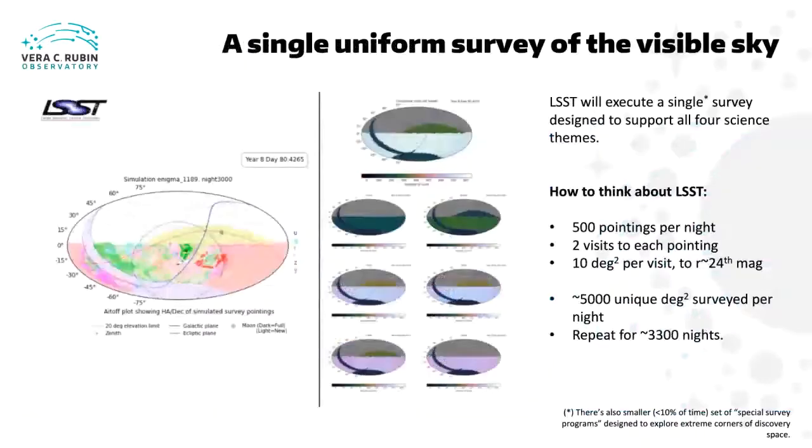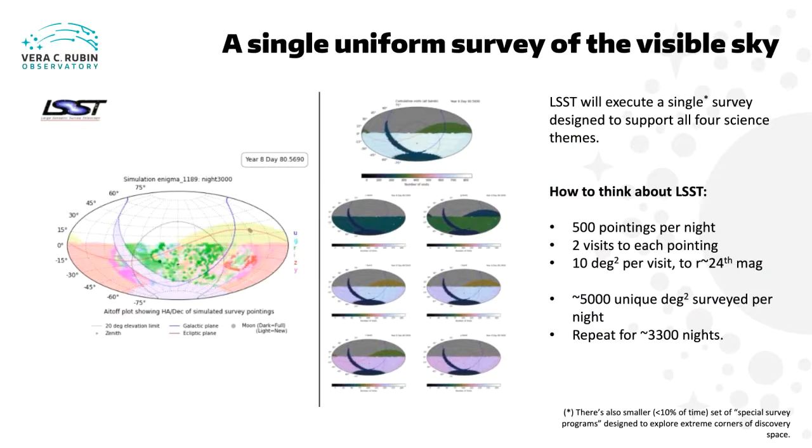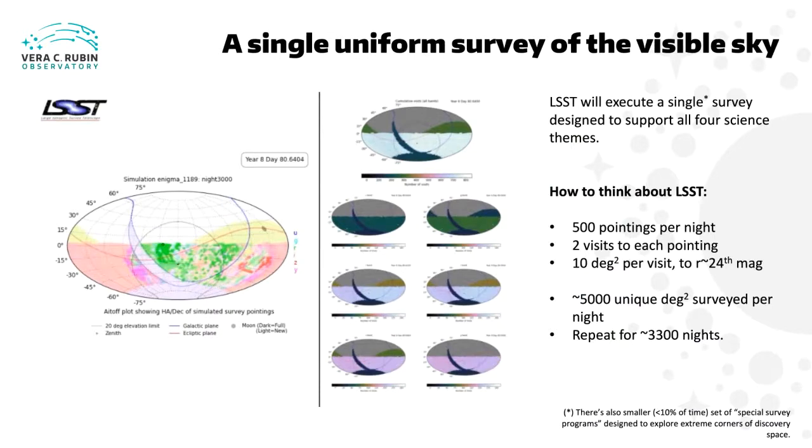The way to think about LSST, again, if you're new to the project, is this is going to be a single uniform survey of the visible sky. The way I like to think about it is, imagine you have a telescope that makes 500 unique pointings per night in the sky, 2 visits to each pointing. With each visit, you get 10 square degrees of area covered down to 24th magnitude in the r band. So that gives you about 5,000 unique square degrees surveyed per night, and we repeat that for 10 years, or about 3,300 nights.